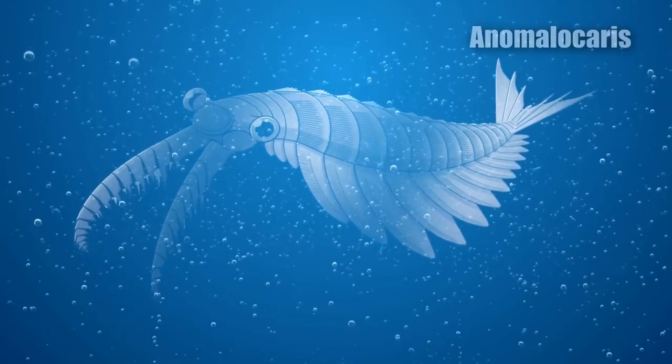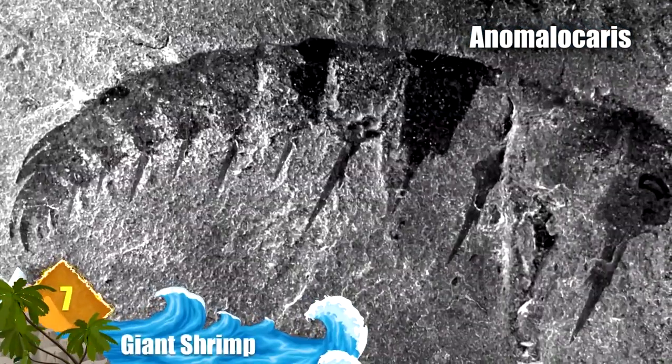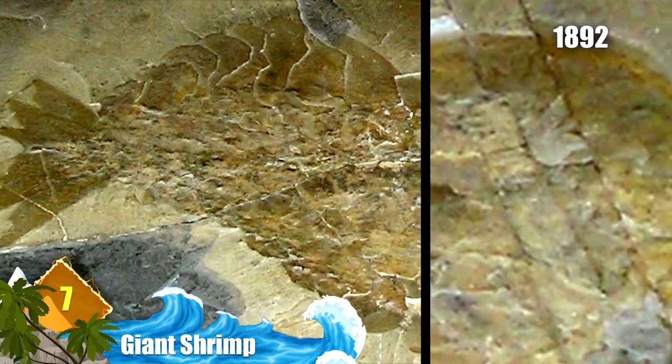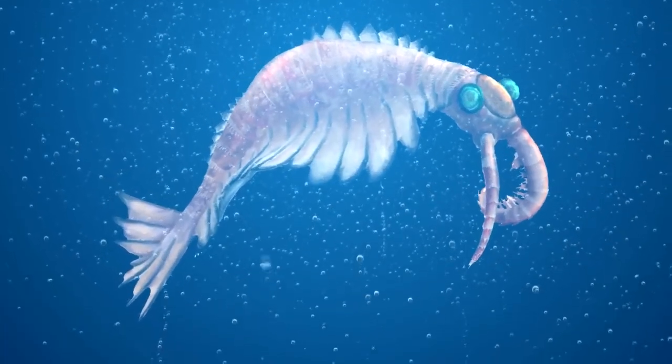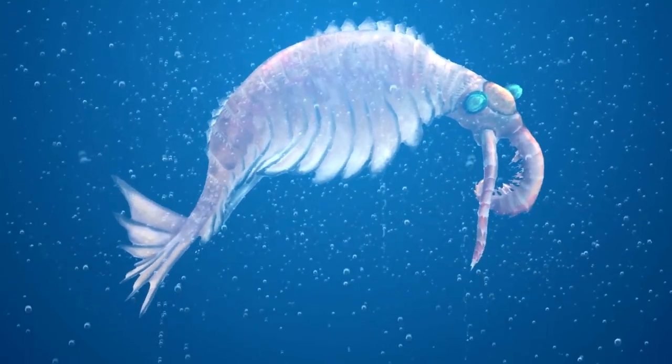Number 7, giant shrimp. Its official name is Anomalocaris, but it's likely better known as the giant abnormal shrimp. It lived more than 500 million years ago and was first described in 1892. Back in its day, there were evidently a lot of these critters swimming in the world's oceans. That's because their fossils have been found widely distributed all about the globe.